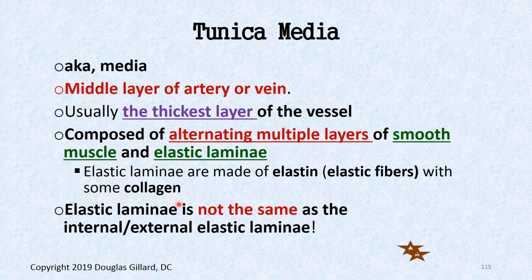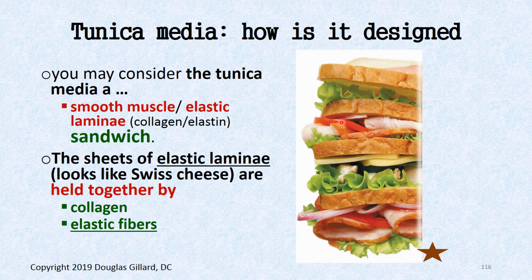The elastic laminae is not the same as the internal and external elastic laminae. The Swiss cheese layers are different. Remember, we think those are in arteries, they're not in veins, to give them a little extra strength. We're not really sure of the function of them. But the elastic laminae is different. These things are stretchy and springy. So how is it designed? You can consider Tunica Media a smooth muscle elastic laminae sandwich.